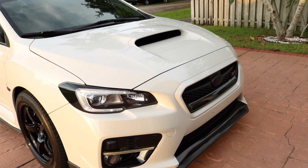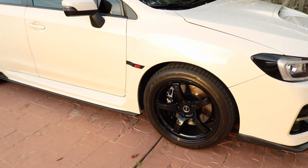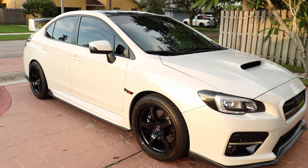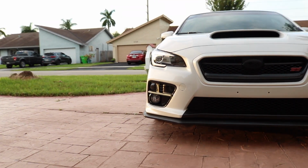I think I got the emblems off Subispeed, Rays, the wheels off Import Image Racing, and the tints were done by a local company. Now, number 5 on the list is going to be the Subispeed fog light bezels.